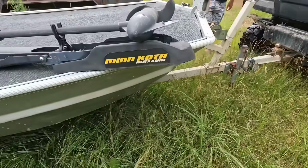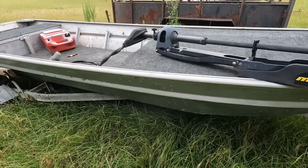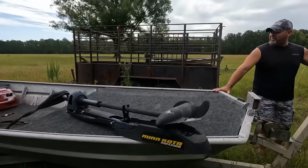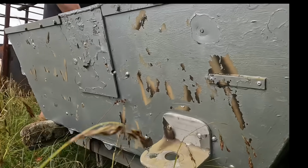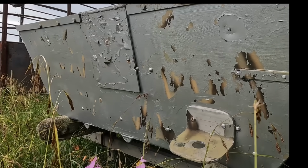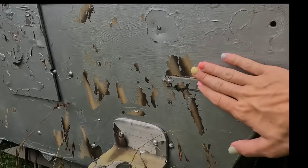Okay, so this right here, spray painted by yours truly, carpeted by yours truly right here. Now mind you, this has been sitting in the field for, oh, I don't know, 2 years. So a little spray paint job is a little work.